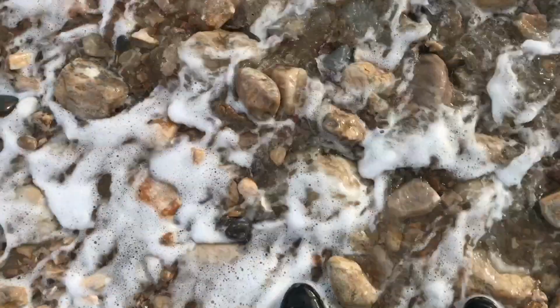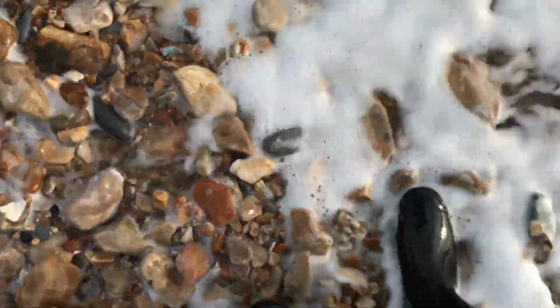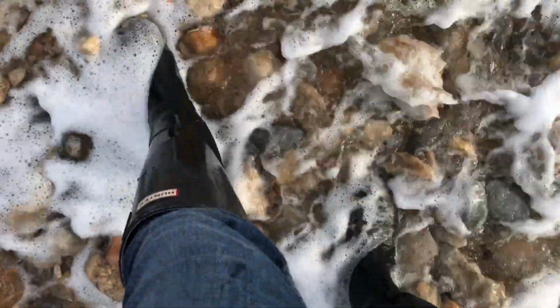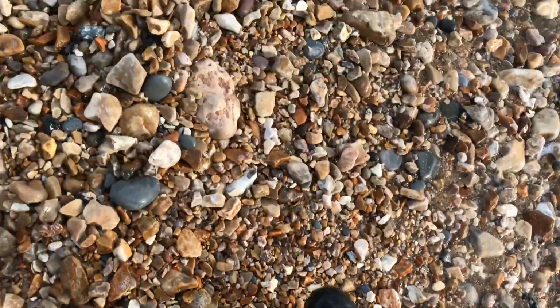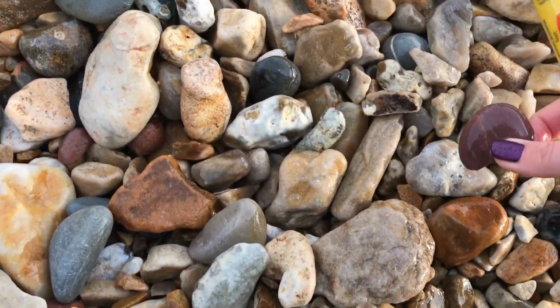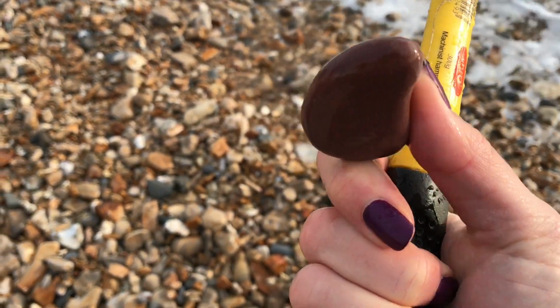Off I go, exploring a bit more. This sea seems to be getting a little bit wilder. Or am I wandering in a bit further? That's the question. I have spotted another stone. Here we go, a red one. Aha, that's coming home with me, I think. Yep.